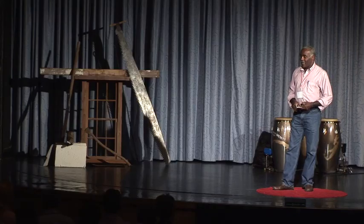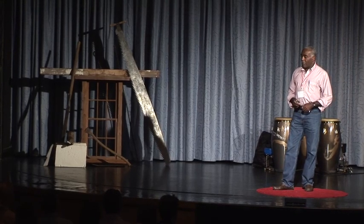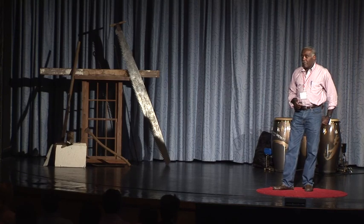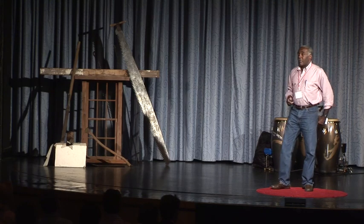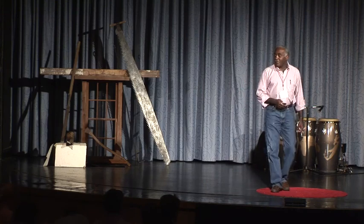And need I remind you, the idea of fresh water capture and preservation is an idea that Bermuda can present to the world if they only look close enough. And one day they're going to need to look close enough. Thank you.